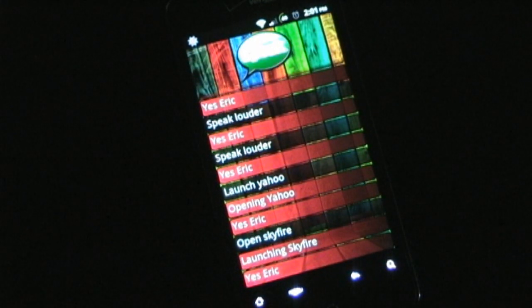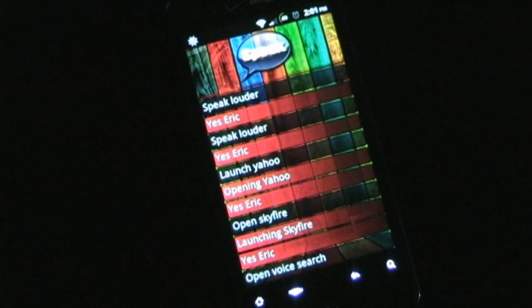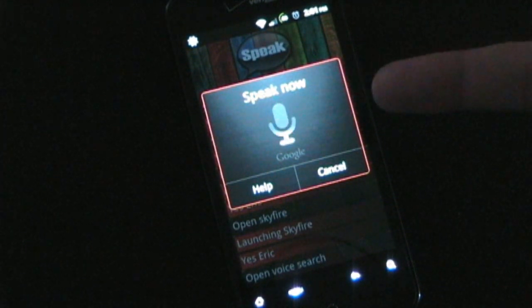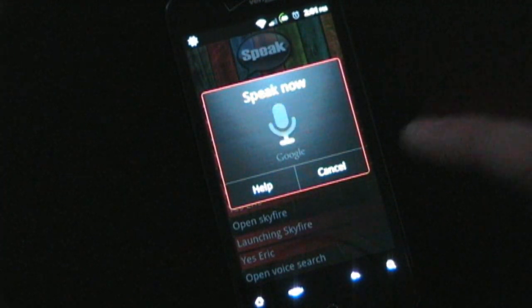Yes, Eric. Open Voice Search. And you can see Google's now listening. I could give a navigation or a text command or something like that if I wanted to use Voice Search for that.